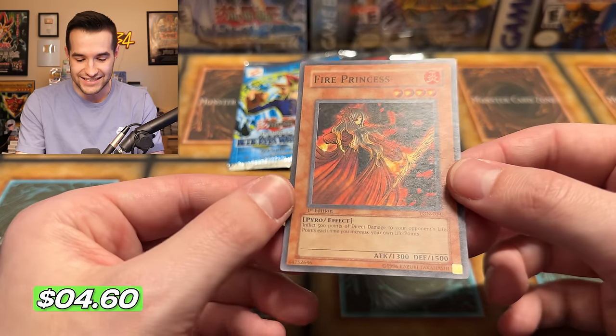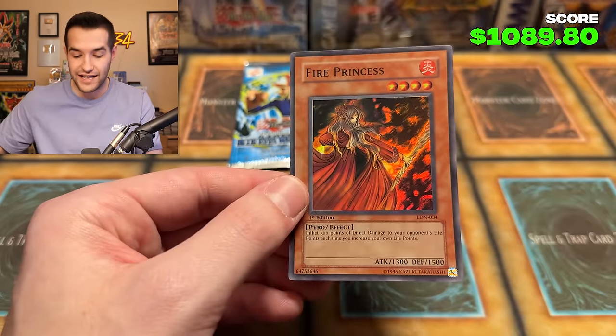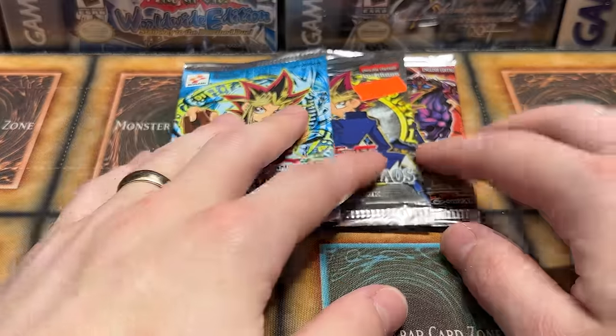Fire Princess, and it's actually pretty centered. Okay, it's a super rare, we'll take that. Foil in our last LON First Ed blister. So it looks like these were not messed with. Very nice. The final three packs.